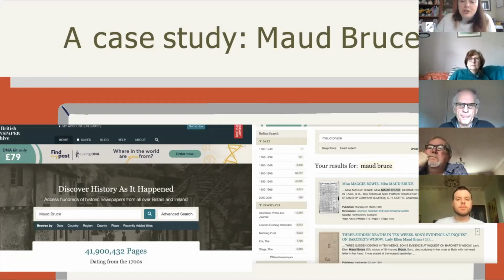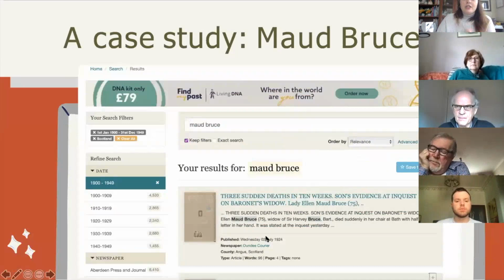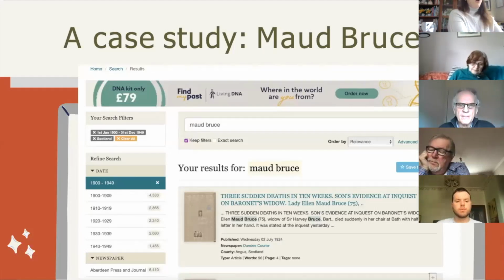I also just wanted to note that you can see on the image on the right ways to refine your search, so you could narrow it down by date and the newspaper, etc. So I did just that. I put in some search filters. I had filters from 1900 to 1949, as I thought that would be a good bet for when our Maud was active. And I also put in Scotland, because I knew she was connected with Gretna, so that might help.